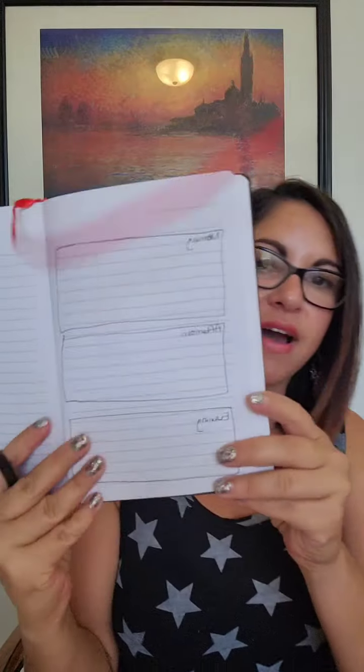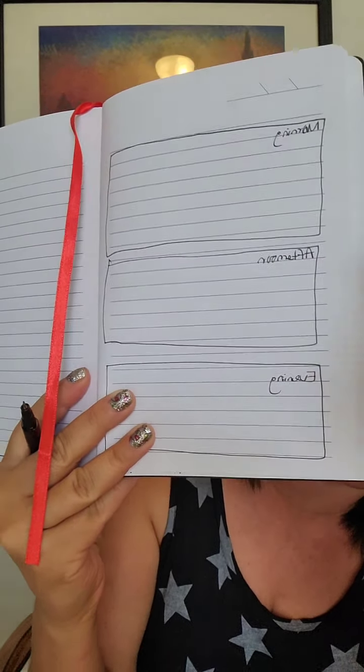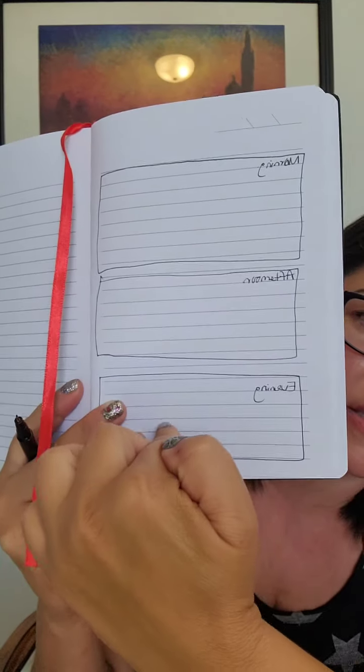So the first thing you want to do, I'm just going to show you what I mean. You could just have 3 boxes here. You have your morning, you have your afternoon, and then you have your evening. And then in these boxes, you want to do a checklist of all the things that you have to get done for the day. And that's your entire day. That's taking the kids to school. That's making breakfast. That's getting dressed. That's doing laundry, cleaning the kitchen, taking out the trash, all of those things.